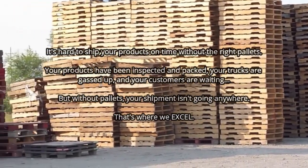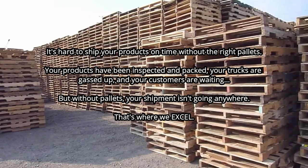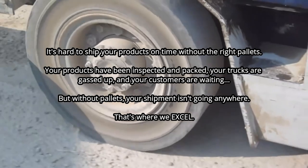It's hard to ship your products on time without the right pallets. Your products have been inspected and packed, your trucks are gassed up, and your customers are waiting. But without pallets, your shipment isn't going anywhere.